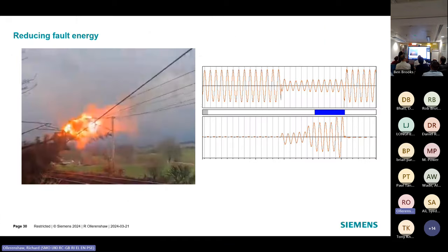So, and this is not East Coast Main Line. This is a railway where the sensitivity of resistive reach is not quite the same. And you can see here a fault where the protection has been unable to see the short circuit current. And that's got as much to do with the distribution topology, actually, as it has to do with protection relays.